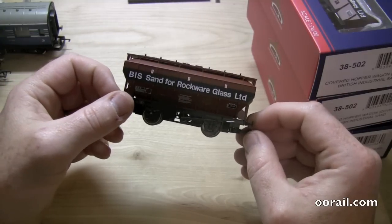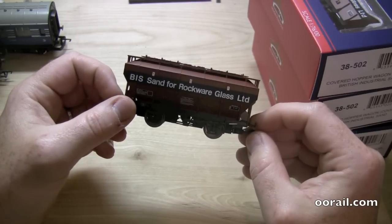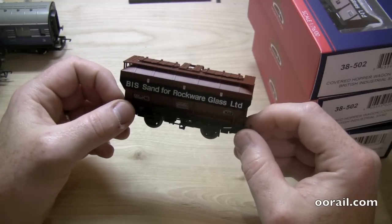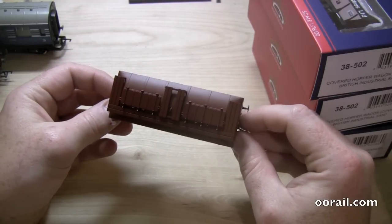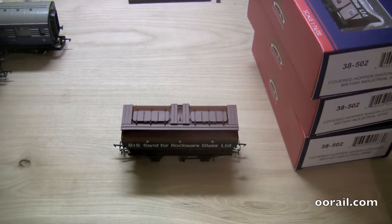You can see there it says CHV. It has a running number of, looks like, B870861, if my eyesight is working there. It has various stickers for the overhead on there as well, and it has a good bit of detail. So, that's basically what it looks like.